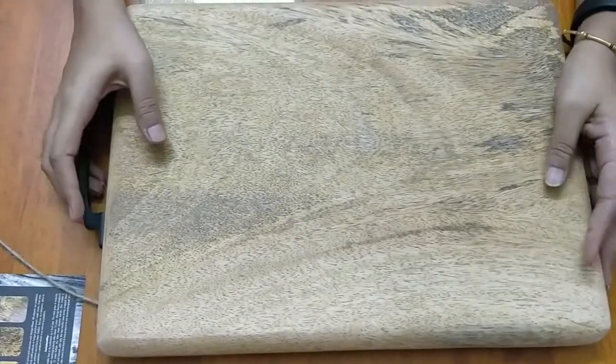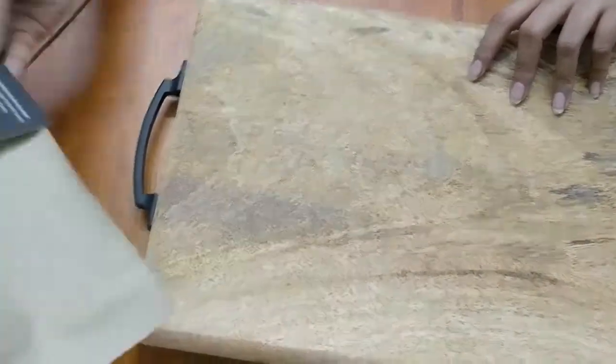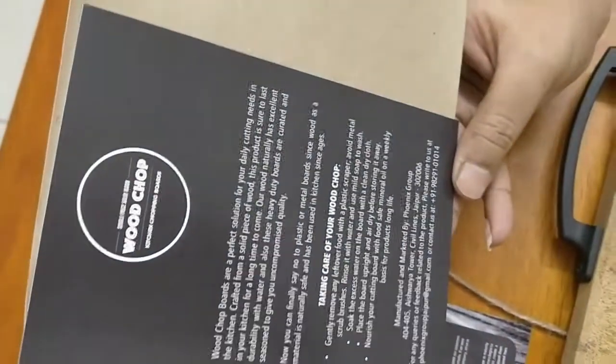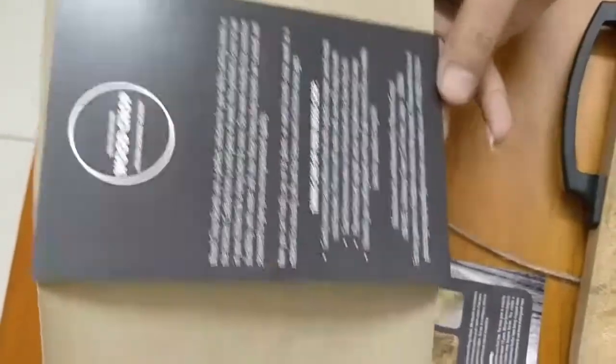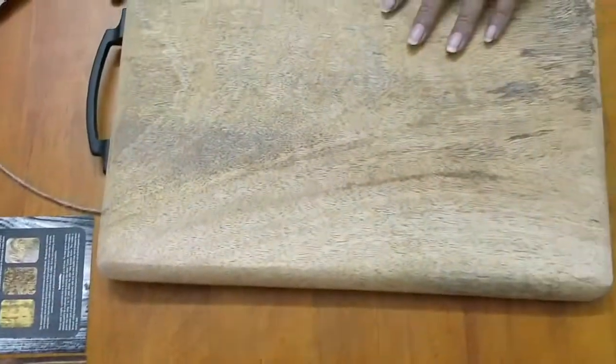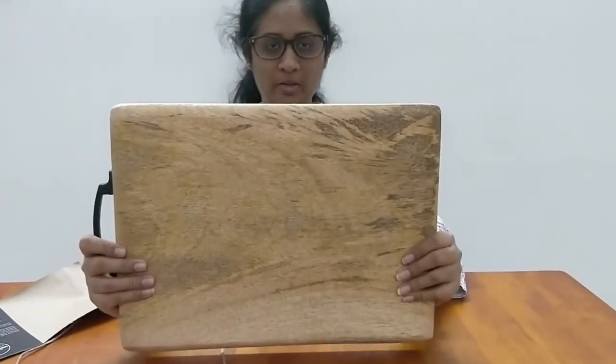So I'm happy with this purchase. If you are looking for a single piece chopping board, I would suggest you have a look at this. This is about the brand and how to take care. This is quite heavy. You can have an estimate of how big this chopping board is by having a look at this. I'm holding it with my two hands. So if you are looking for a chopping board, I hope you could look at this option as well.